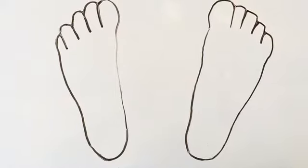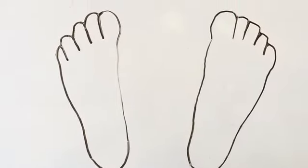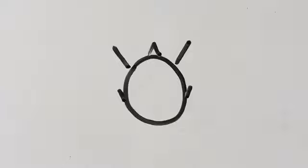Look down at your feet right now. Do they look something like this? If we had an aerial view, would it look like this? This causes problems with your alignment.